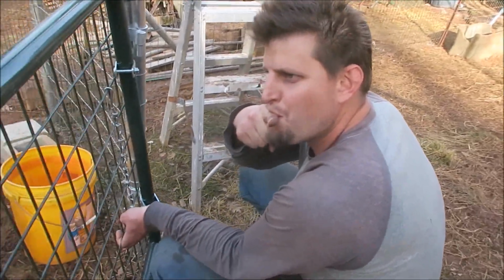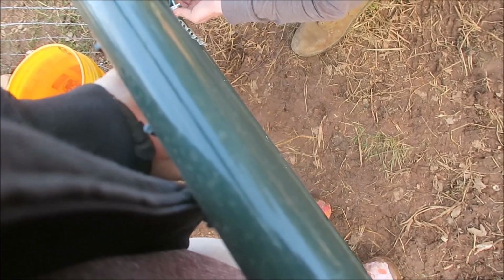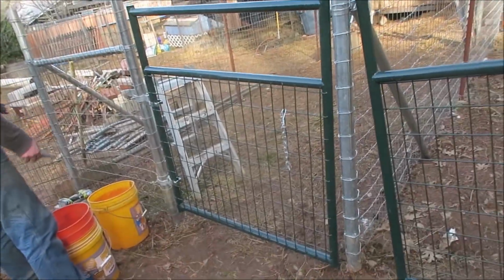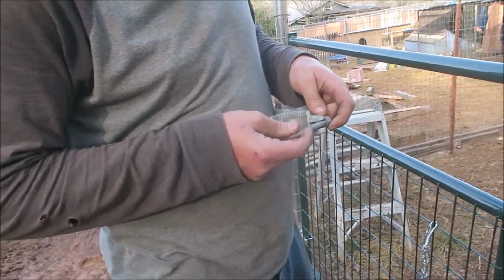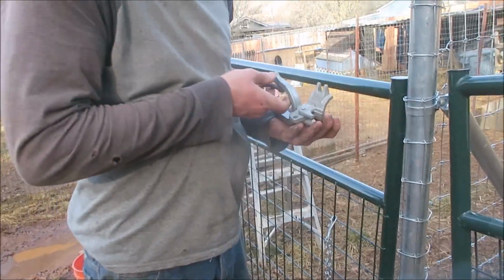You're bleeding already? It just started. Here we go. Gate number 1 completed. No, it's not. Almost. We just have the clamping side to go on. Oh yeah, so you just lift this up and yeah, that looks good. Let's do that.